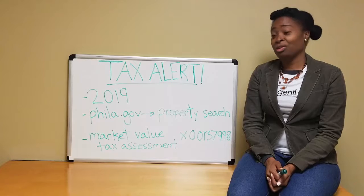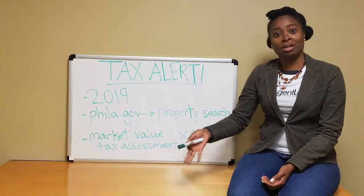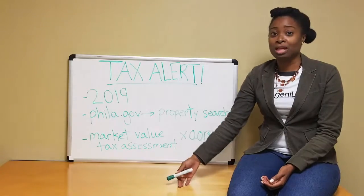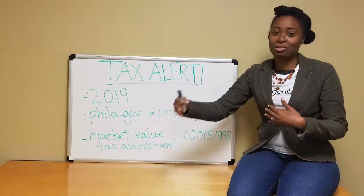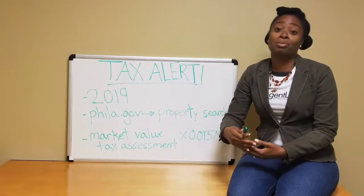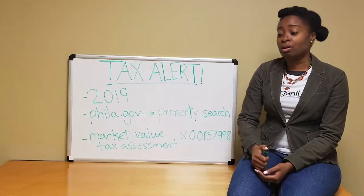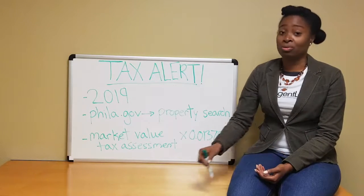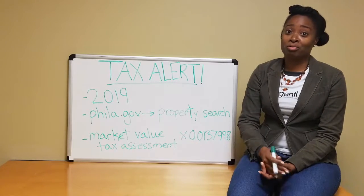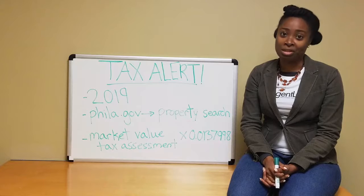And renters, you are not safe from this, unfortunately, because if you're renting, your landlord's taxes will most likely be going up. Most people's taxes will be going up versus coming down. Some people might benefit from the taxes coming down, but most people's are going to go up. So if the landlord's taxes are going up, that is usually pushed onto the tenant. So buyers, renters, homeowners, everybody in essence will be affected by the tax increase.